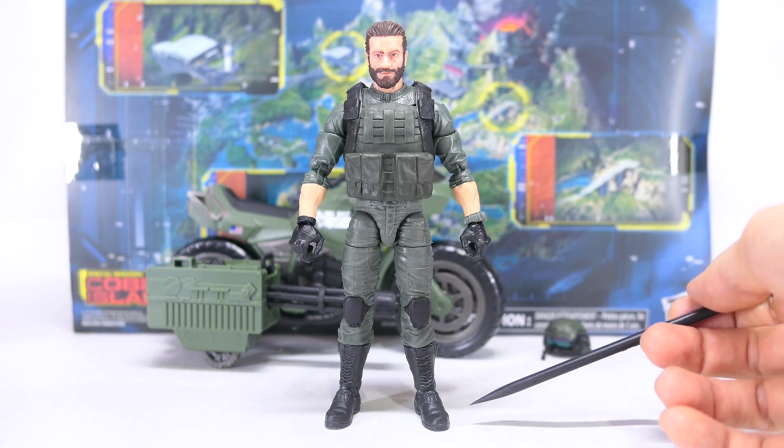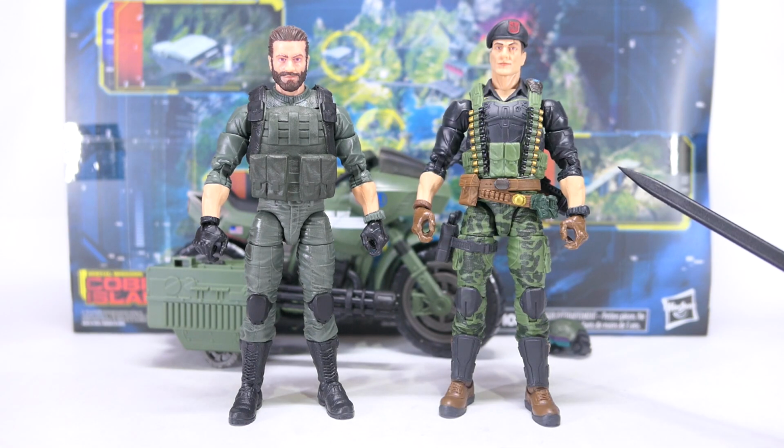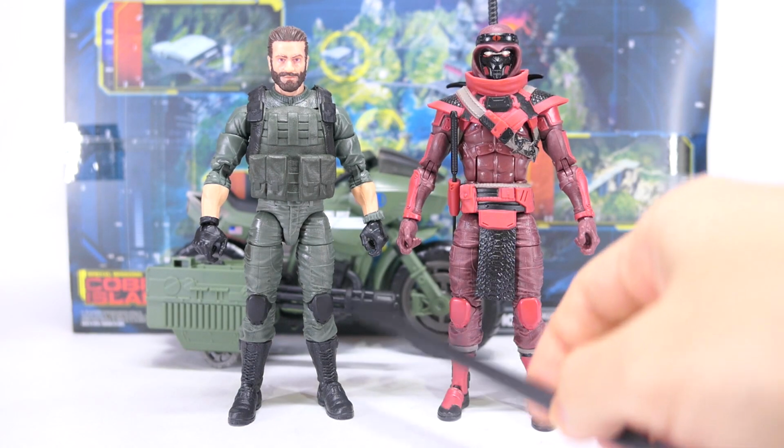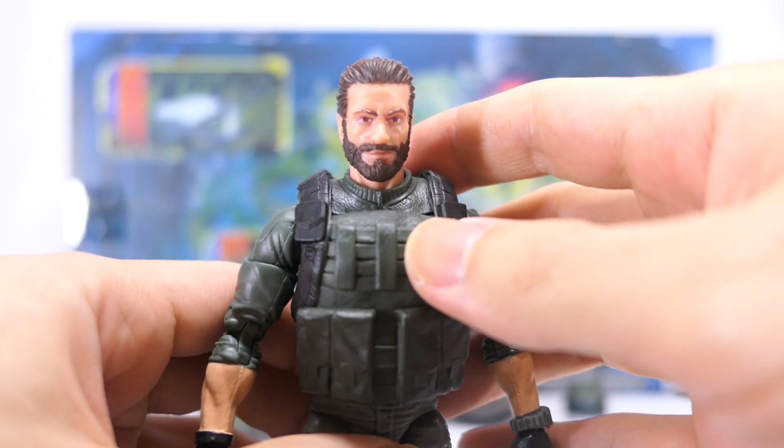In terms of sculpt, Breaker is mostly reused, except for his head sculpt, vest, and boots. These are all new parts. His torso is reused from Beachhead/Firefly. His arms are from Duke/Flint, and his legs above the boot are from the Wave 1 Snake Eyes or the Red Ninja. Breaker has got a nice head sculpt.